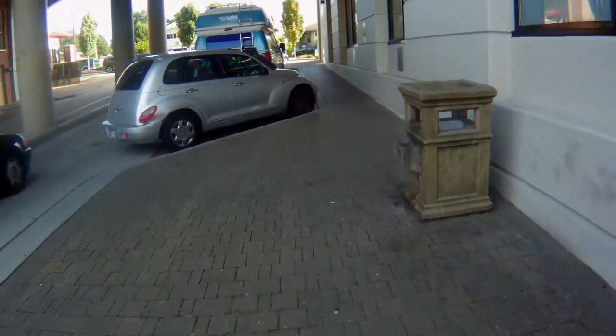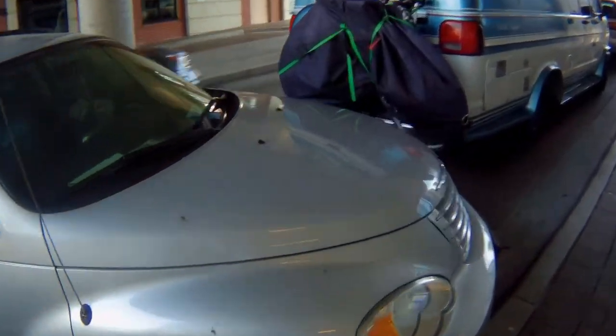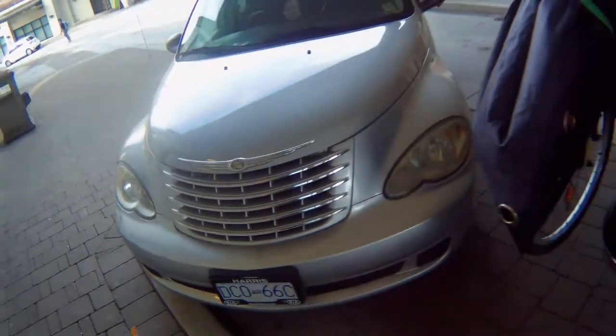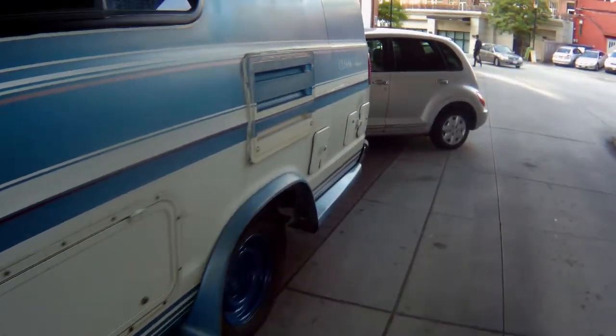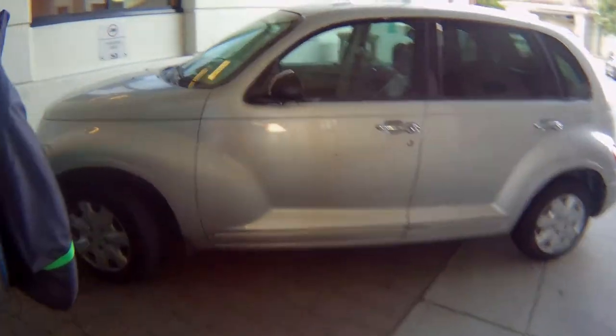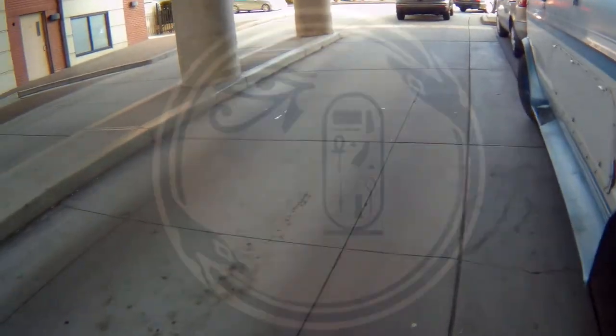Anyway, back to the van, and see what we got here. Ooh, looks like we got some weird parking going on. I think I can still get out. Why would that guy park like that? Anyway, okay.